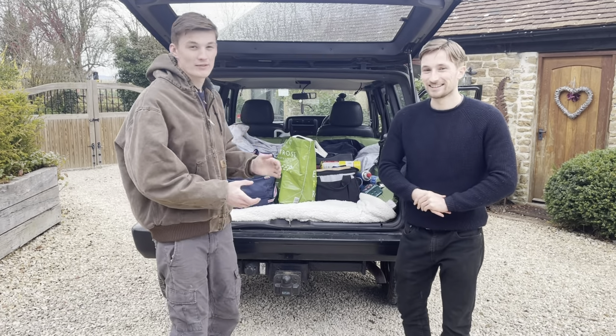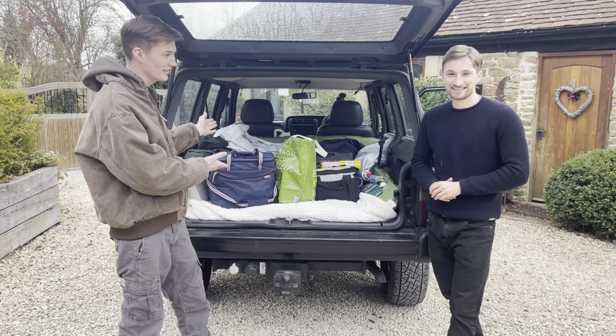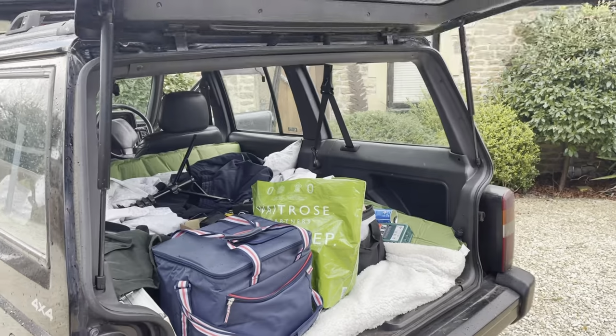We got the Jeep back from the MOT centre and it passed with flying colours, as I'm sure you can imagine. However, you can also see what's going on here. Yeah, we're off on a road trip today, going down to Durdle Door. All the gear in the back, so let's get on with it.